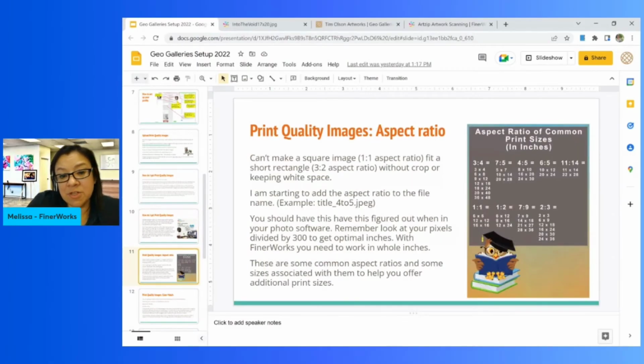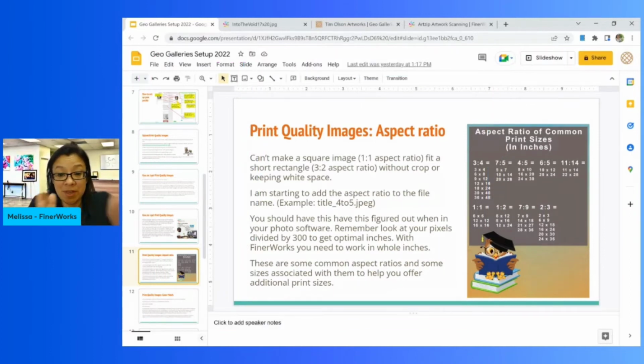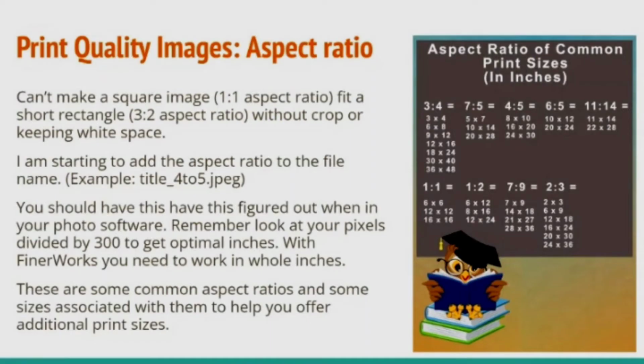Let's talk about aspect ratio. You can't get a square image and fit it into a short rectangle, let's say a 3 to 2 aspect ratio, without cropping or leaving white space. The square is going to have to either crop the sides to fill up the whole thing, or you're going to have to leave it as a square and have some space down at the bottom. So understanding your aspect ratio is going to help. What I have actually started doing with some of the files I'm saving, based on this chart here, is saving with a file name like the title underscore 4 to 5.